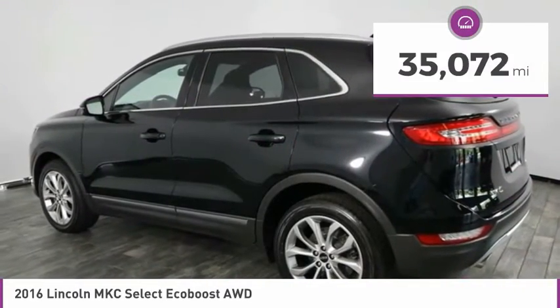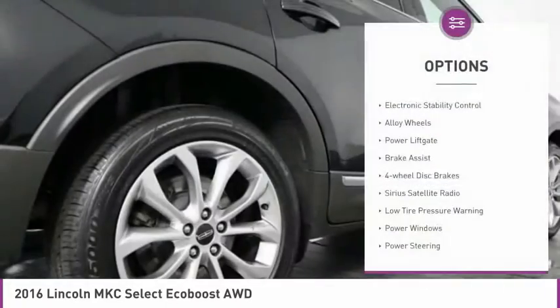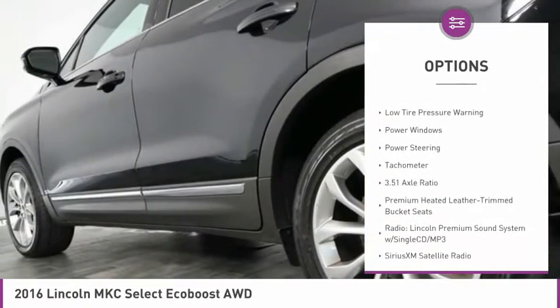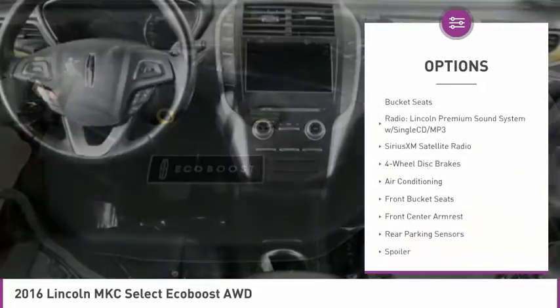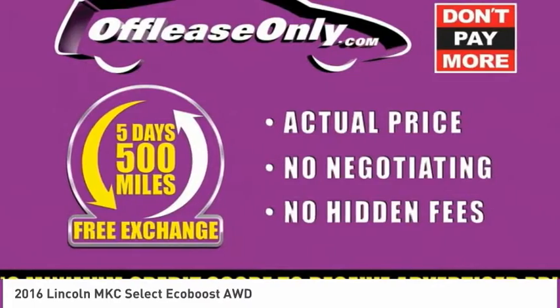This vehicle has less than 40,000 miles. Here are some of this vehicle's great options: electronic stability control, alloy wheels, power lift gate, brake assist, four-wheel disc brakes, Sirius satellite radio, low tire pressure warning, power windows, power steering, tachometer.